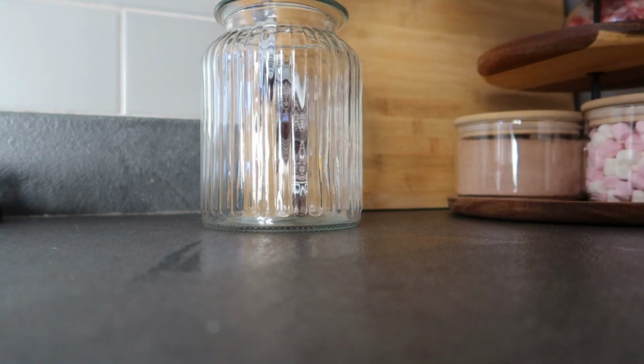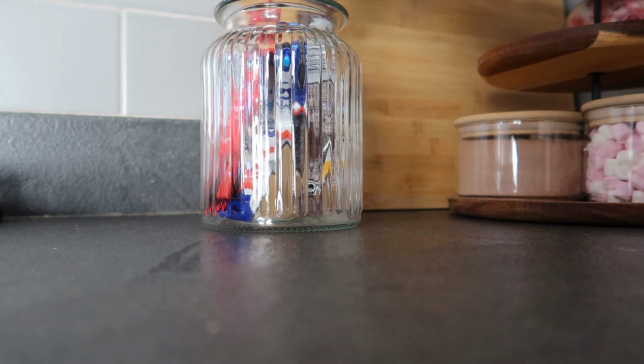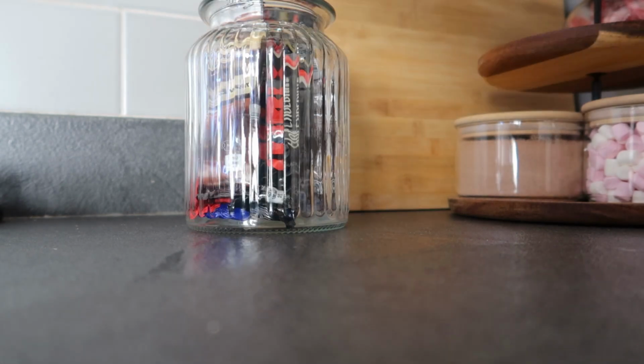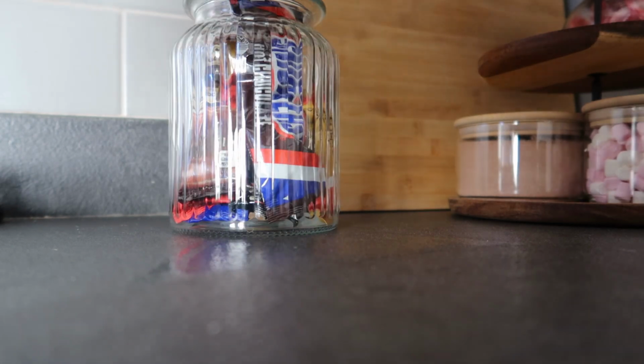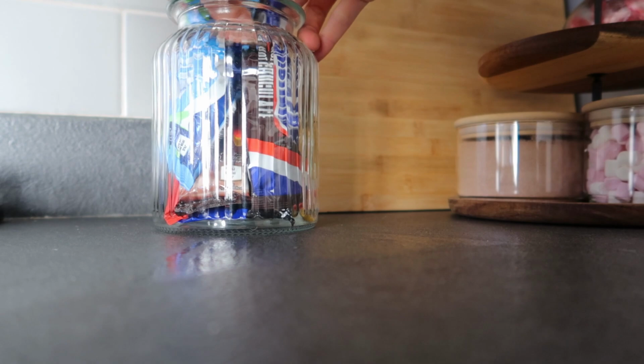Then this jar was from B&M's last year. I didn't see them this year, but I'm just filling it with the Celebrations hot chocolate mix, which was from B&M's also.